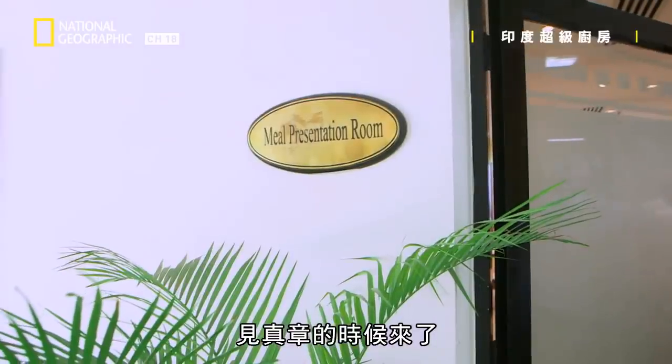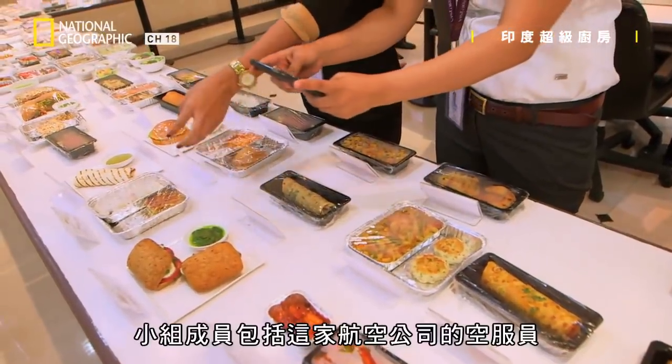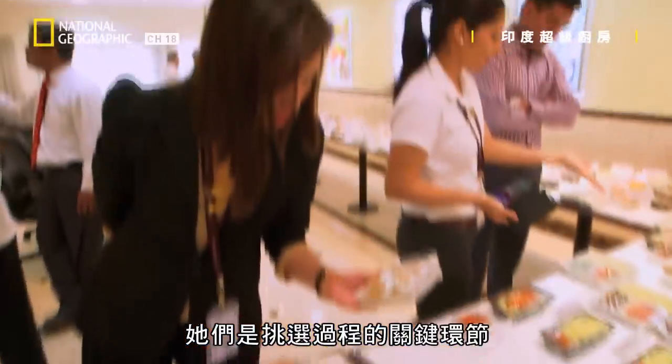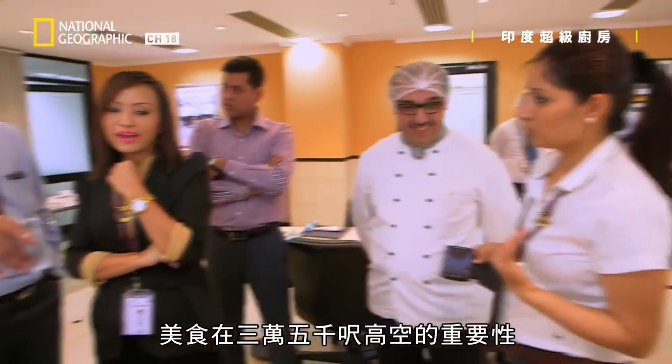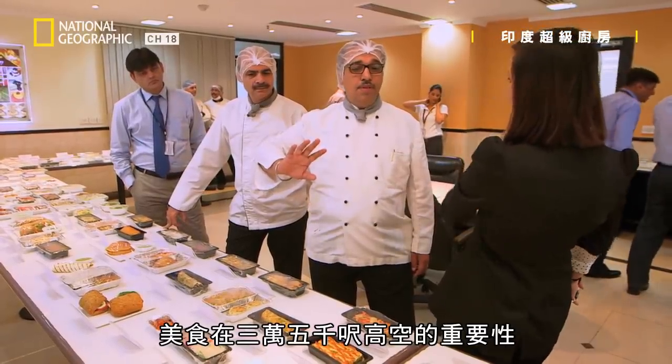The moment of truth. The team from Vistara arrives. In the team, members of the airline's cabin crew. They're a critical part of the selection process, as no one knows better how the food is really appreciated 35,000 feet up in the sky.